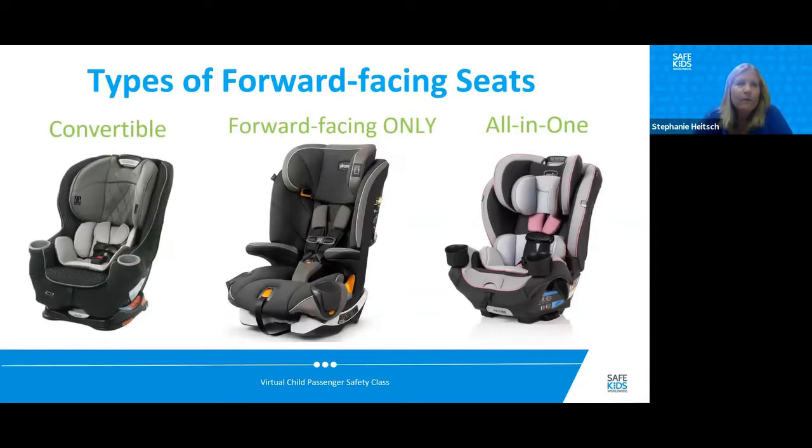There are 3 types of forward-facing car seats to choose from. On the left is a forward-facing convertible car seat. This type of car seat can be used rear-facing, then turned forward-facing once the child has reached the upper height or weight limits for rear-facing. The seat in the center is a forward-facing combination seat, meaning it can only be installed in one direction, forward-facing. This forward-facing car seat can be used with an internal harness. Then the harness can be removed and can be used as a belt positioning booster once the child reaches the upper height or weight limits for the harness.